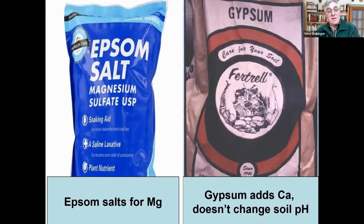Just looking at the time here, if you need magnesium and you don't need potassium, then it doesn't make sense to use sulfomag, right? Because it's 22% magnesium. So that's when people just go to the Epsom salts to provide that. If you need calcium and you don't need lime, then gypsum's the option. Doesn't change the pH, calcium sulfate, but it will provide calcium.